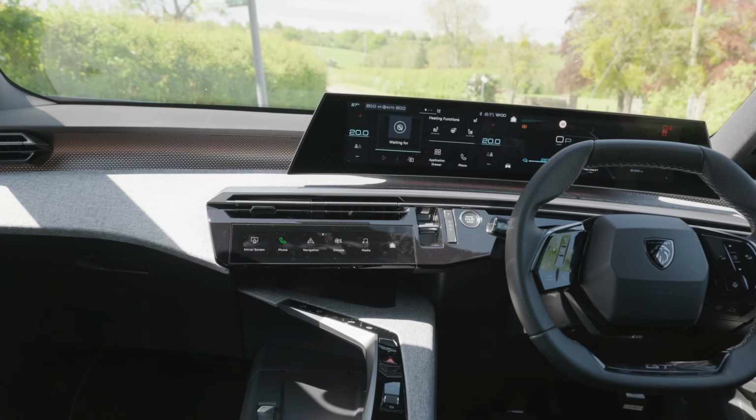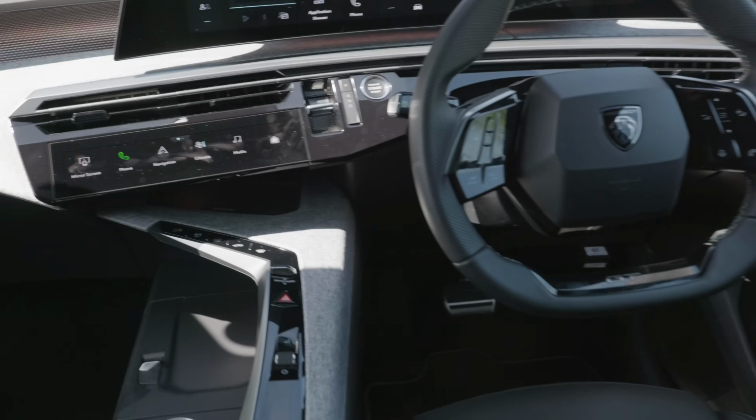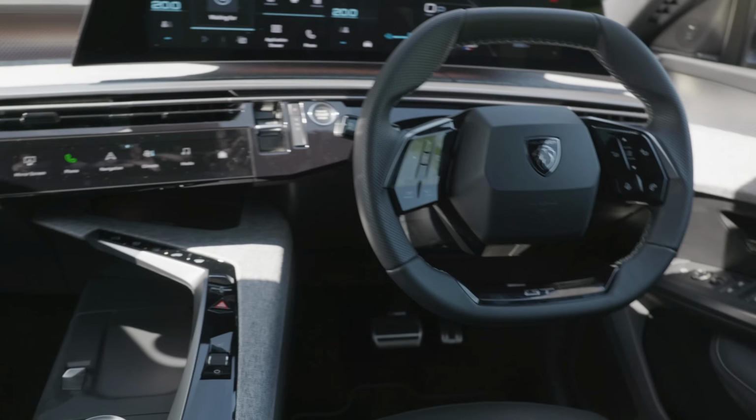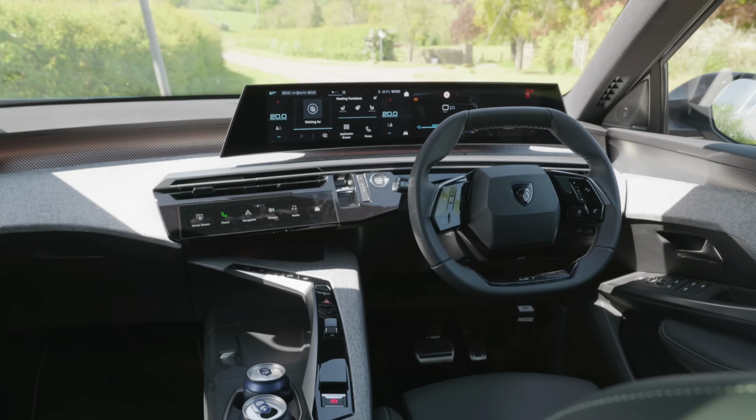What else can I really tell you? The flappy paddles, they give you 3 levels of brake regen. So you used to have a B button down there on old Peugeots. Now it's done through the flappy paddles. And yeah, that's your lot. Let's have a look at the rest of the car.